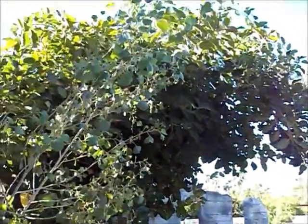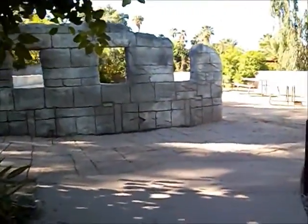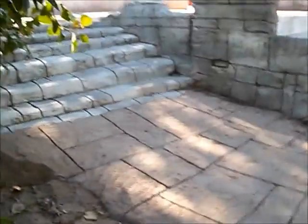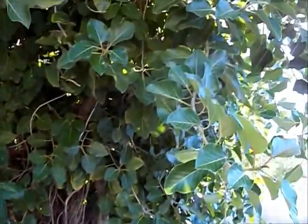Okay, I found the coolest little plaza or little party area of the zoo. It kind of looks like old ruins. Check out this entrance. Isn't that just cool? I'm going to go in there and sit down and draw some of these broken little walls in my sketchbook, because it's kind of neat with the trees that they got going on here.